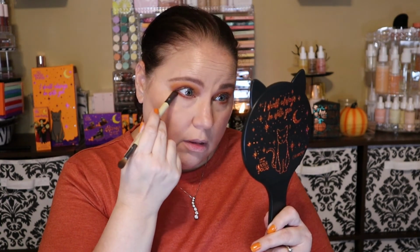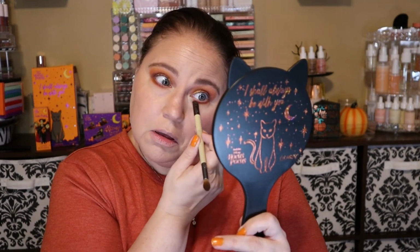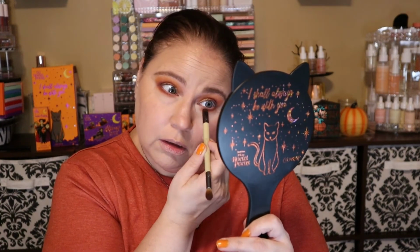And then I'm going to clean that brush off, which I'm just using the smudge part of the Eco Tools brush to do the lower lash line. I'm going to go into the Moon is Round and go right below that shade. Clean that off, and then I'm going to go into All Hallows Eve. We're just going to use that to kind of soften it up just a little bit.